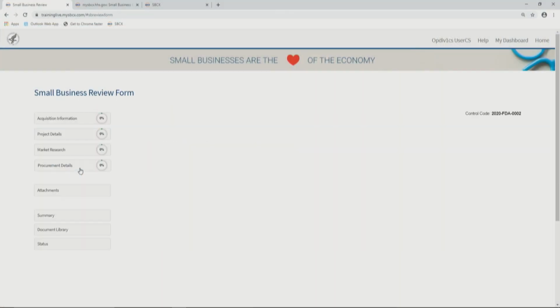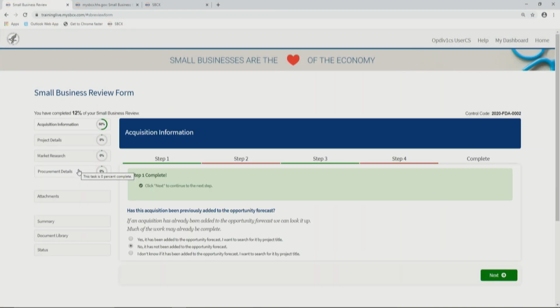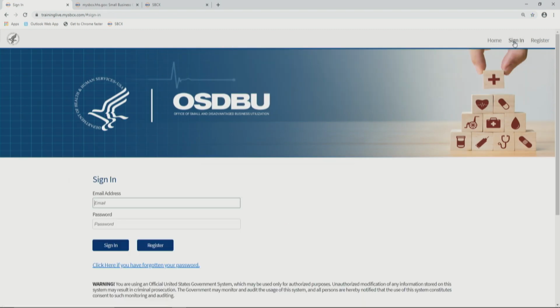So do you want to log back in as the CO real quick? Well, here's the CS, and this is a different one in progress. You would have to log in now as the CO to show them. Okay. I can go ahead and show that, or she can just show you.